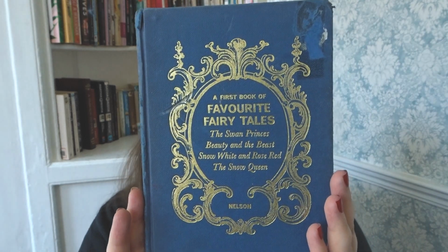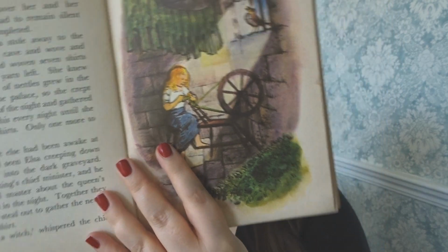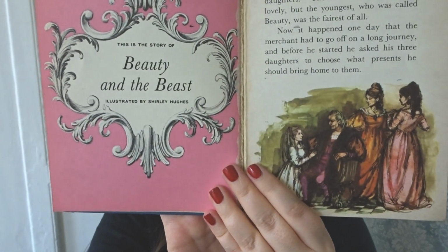I then got this as a Christmas present from my parents, and I think I got it from a charity shop, and it's first book of favourite fairy tales. The Swan Princess, Beauty and the Beast, Snow White and Rose Red and the Snow Queen, and it is such a beautiful old edition, and it's obviously those stories abridged, but Raymond Briggs, who did The Snowman and Ethel and Ernest, he has illustrated it, and it is absolutely gorgeous.